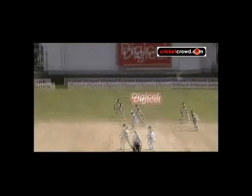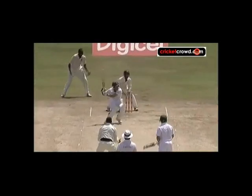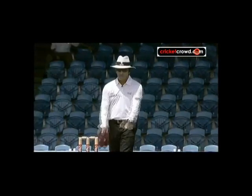AB de Villiers kept going, beautiful footwork. And joined by Ashwell Prince, who did his bit as well. Not as aggressive, but accumulated runs. And this was the reviewed catch at the wicket of AB de Villiers, which was turned down.